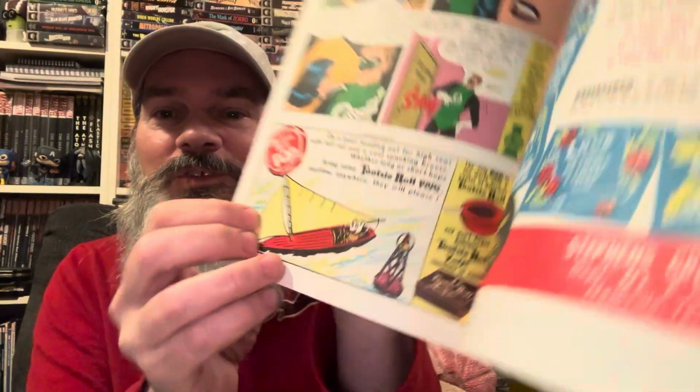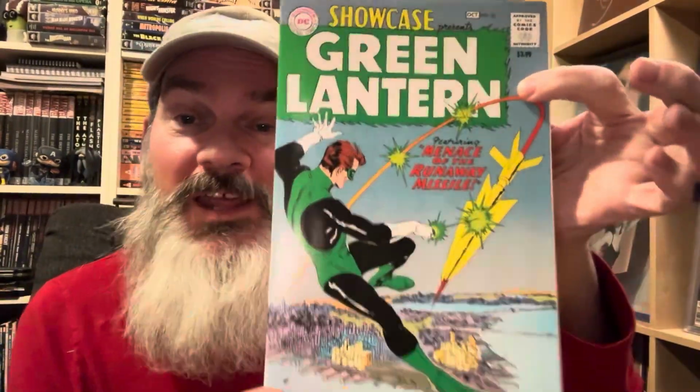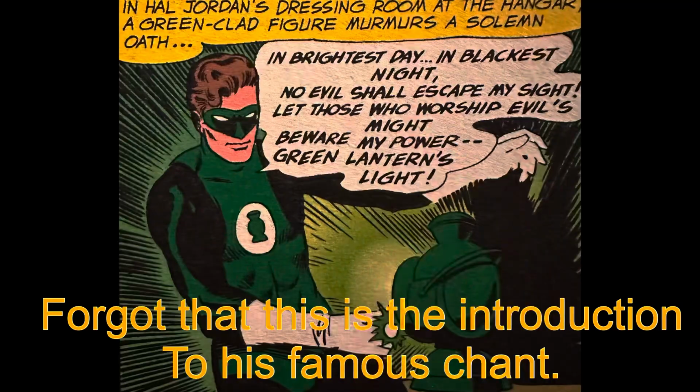And here we got another Tootsie Roll ad with another poem. And so, Green Lantern. This was a totally fun read and a fun introduction to the character of Green Lantern. I would recommend buying this. It was a real joy to read.